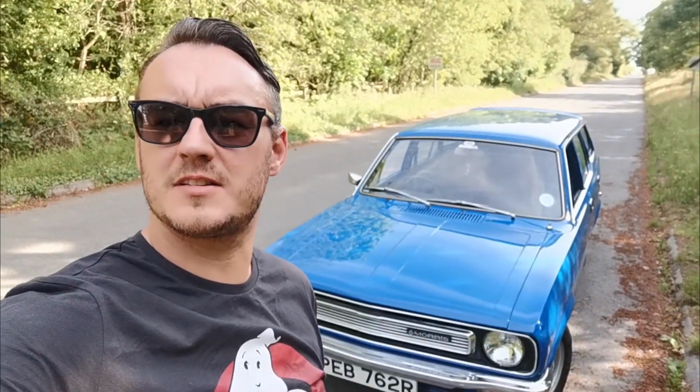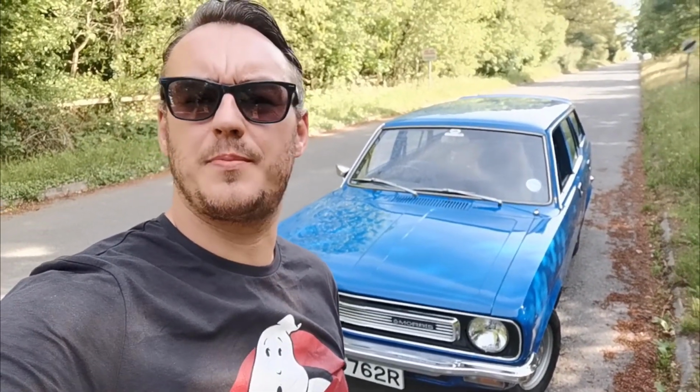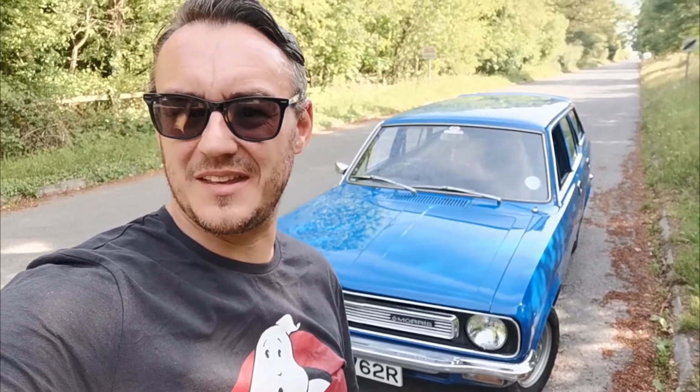So there you go, a little walk around and a drive of my 1977 Morris Marina 1.3 Deluxe Estate. I hope that wasn't too boring for you, but there you go. If it was, sorry.